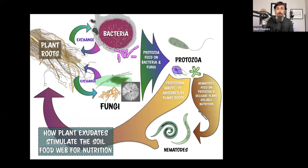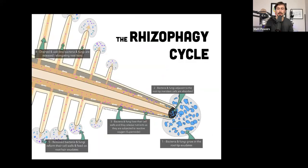The traditional way that Dr. Lane Ingham's soil food web folks will teach it is that plants put out the cakes and cookies, the bacteria and fungi eat it, the protozoa and nematodes feed on those, and nematodes feed on themselves and protozoa, and it's the waste from all of them that feeds the plant. Not quite. That's just an oversimplification. The reality is a little bit more complicated.